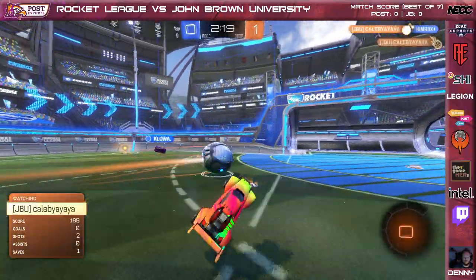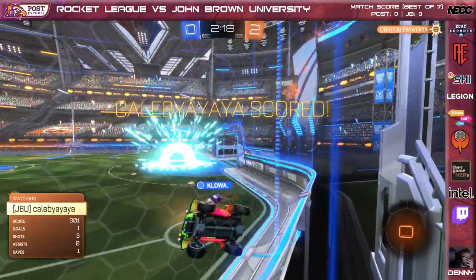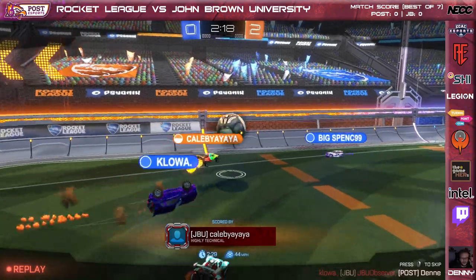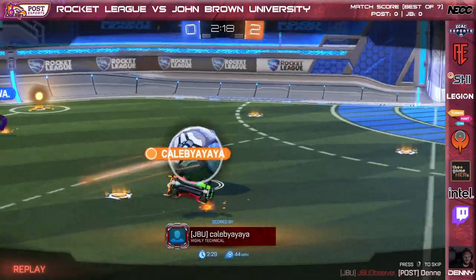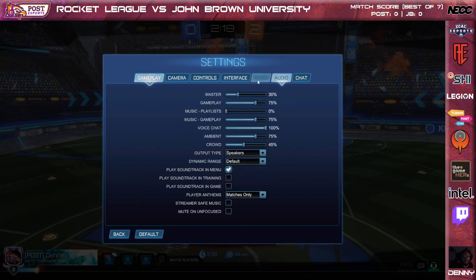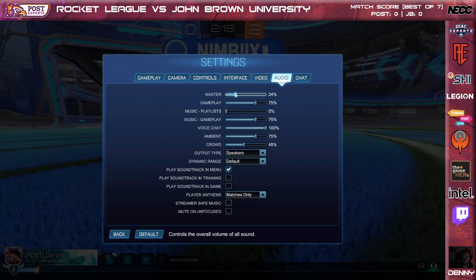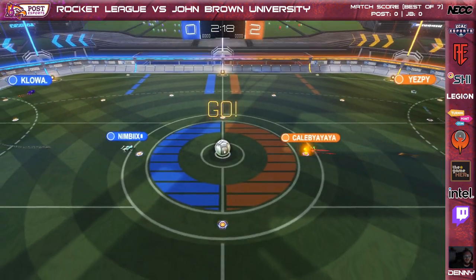Klowa not quite enough to get a touch. Klowa's recovery not that great. And Caleb takes advantage. 2-0, John Brown. We had two misses there. I don't know if Klowa got bumped or if his recovery just got messed up a little bit. But 2-0, John Brown here in game one.